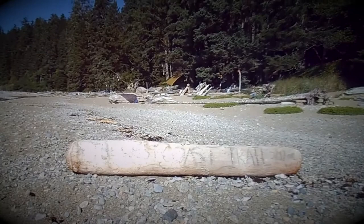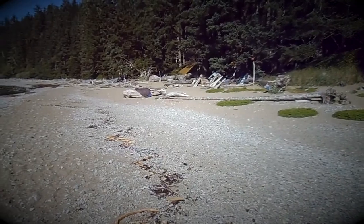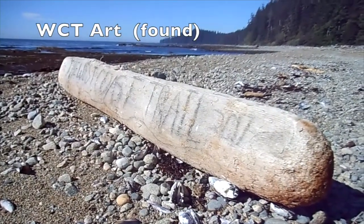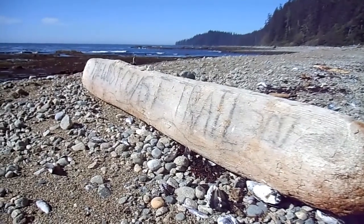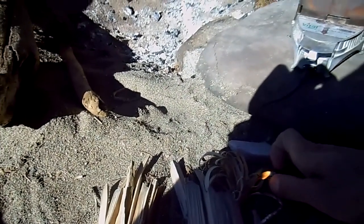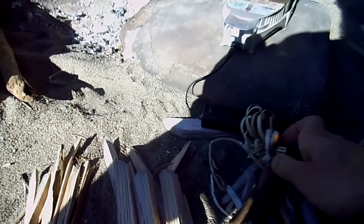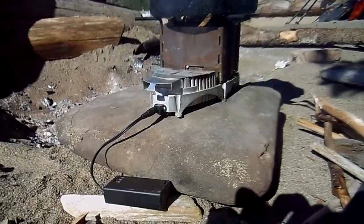And here is our awesome setup. Let's see if I can get this thing going. Mark is anxious to get some hot drinks. Let's see if I can do it with one hand. Come on. Nope. She is going.